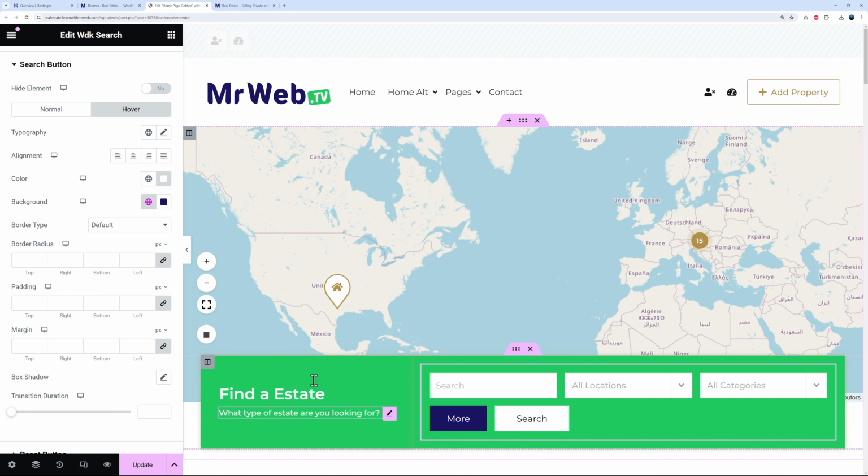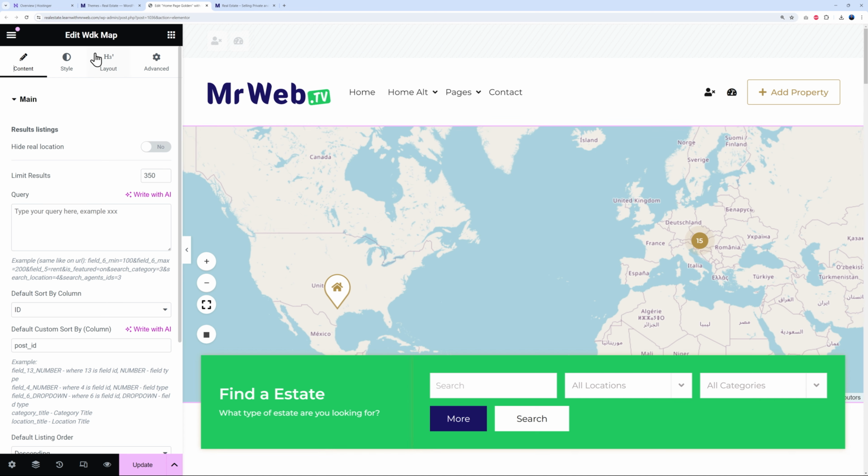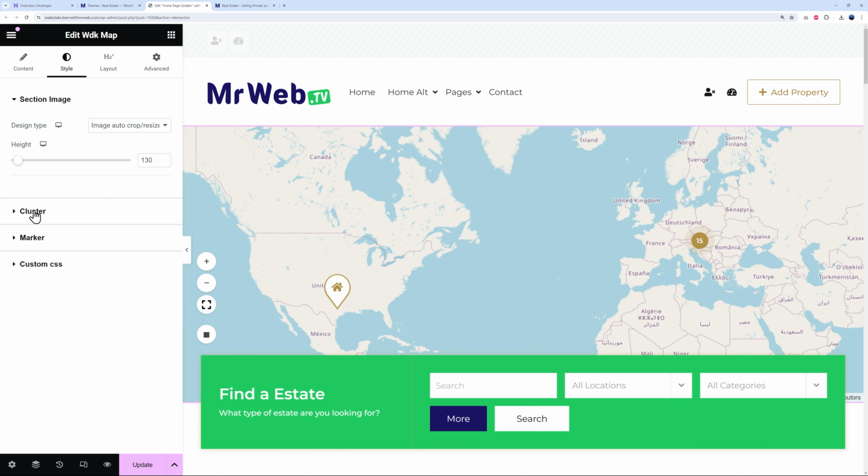Again, as you can see, now we have our colors in place with our logo, but obviously those icons here, they don't look great. They're still golden color, so we might change this. So click on this now. And now we go to style. From here, we can select cluster. So this is a cluster, and this is a marker.